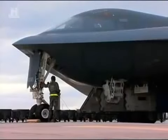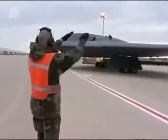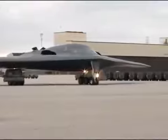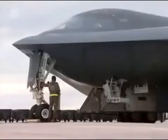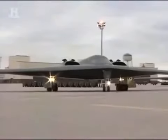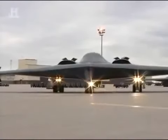After spending months of practice in the simulator, the students will finally get their chance to actually fly a B-2. But for many of these pilots, it will also be the first time that they take the aircraft into harm's way and go to war. By the mid-1990s, the first U.S. Air Force B-2 stealth bomber pilots have completed their training and are ready for the real thing. After months spent in the simulator, they head up for their first flight.